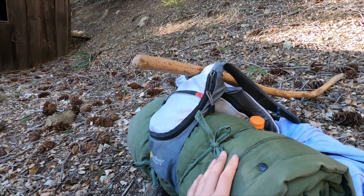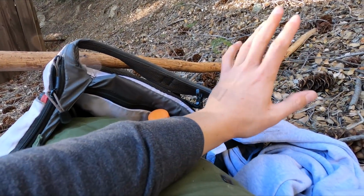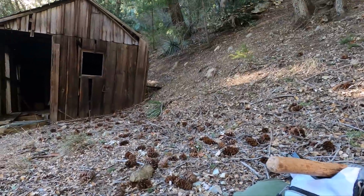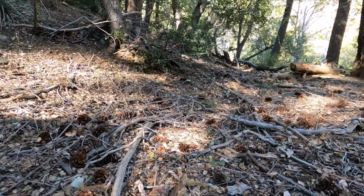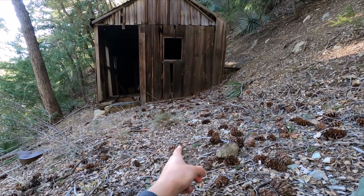I've got all my gear. I got my sleeping bag, camo sleeping bag, a couple of Gatorades, of course my extra pairs of clothes, trusty walking stick, and I'm probably going to be doing a fireplace somewhere over here so I don't burn down this awesome cabin. I wouldn't want to do it right there.